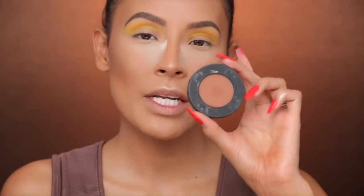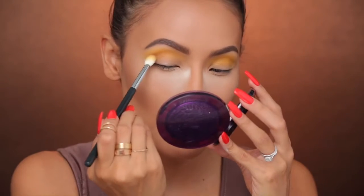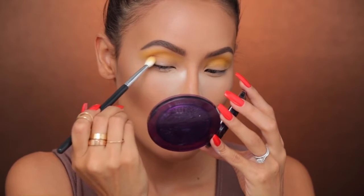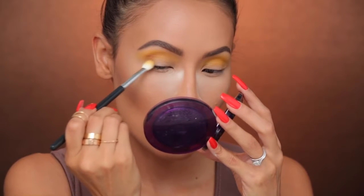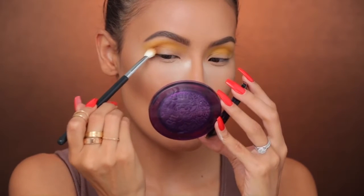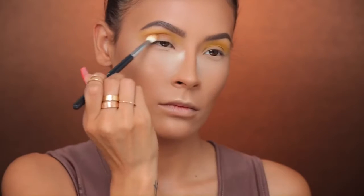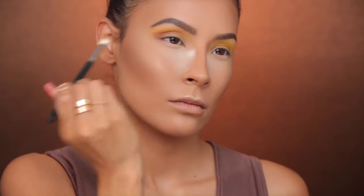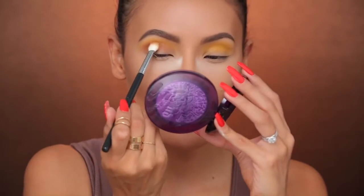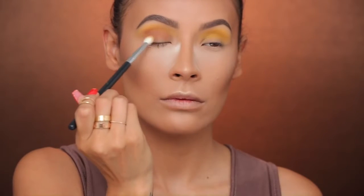I'm going into Melt Cosmetics Unseen and this Beauty Junkie blending brush. Apply that into the crease. But we're just gonna put this a little lower than the yellow shade. I'm gonna start on the outer V area, concentrate the color over here, and then work it into the crease. Start taking that in all the way to the inner corner here.